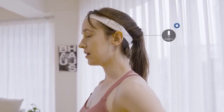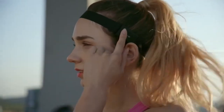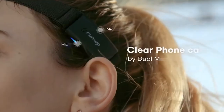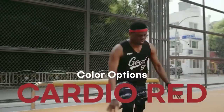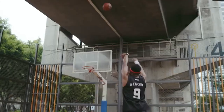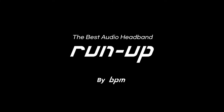And I know you want to know how it's gonna provide an efficient sound to your ears while wearing it on your head. Well, for that, the Run Up has a sound highway system that minimizes the sound leakage. RunUp can easily be connected to any of your smart devices, and it's designed to deliver only the user's voice as much as possible through its dual mic capabilities while on a phone call. RunUp comes at a price of $99.